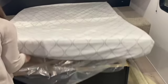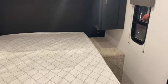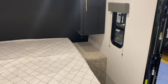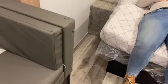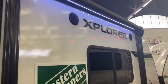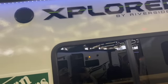It doesn't have any pass through. I don't know why they didn't do it open all the way. Is it because of the tires back there? Tires are down here, back toward the back. That's got to have a pass through somewhere. It doesn't. It was an Explorer by Riverside RV.